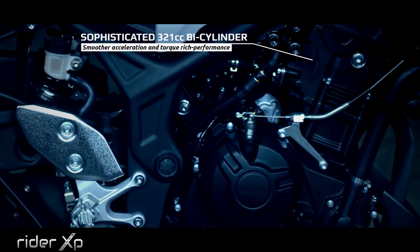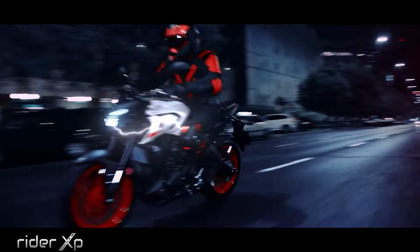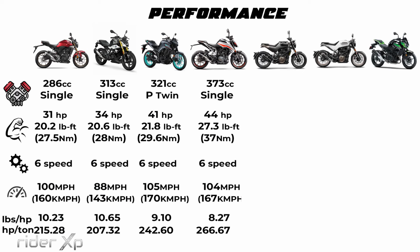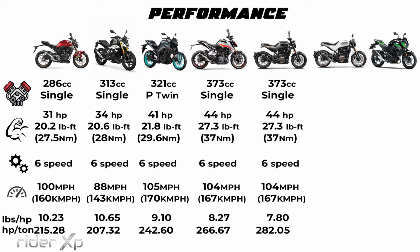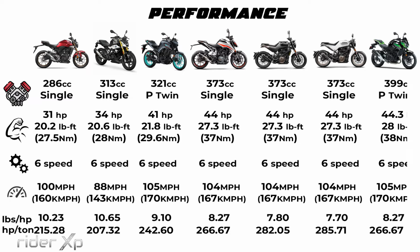Despite weighing 56 pounds or 25 kilos more than the Honda, it stacks up a better power-to-weight ratio, resulting in higher acceleration and top speed. The 2022 KTM Duke 390 uses the same 373cc single-cylinder engine that's on the Svartpilen and Vitpilen 401 and makes 44 horsepower and 27.3 foot-pounds of torque, a performance figure very similar to the Kawasaki Z400 rocking a 399cc twin-cylinder engine.